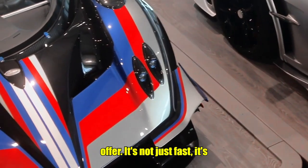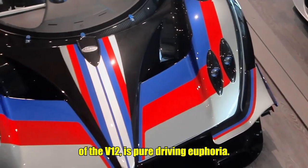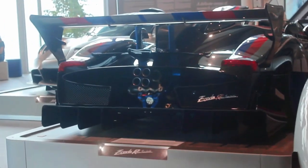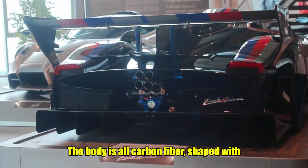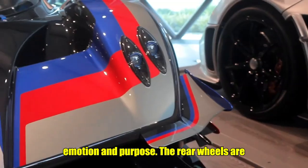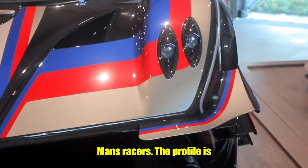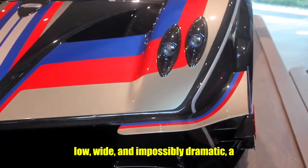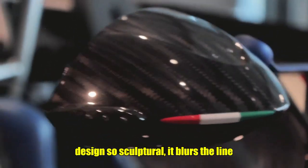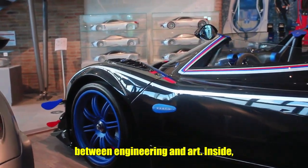It's not just fast, it's visceral. Every shift, every scream of the V12, is pure driving euphoria. The body is all carbon fiber, shaped with emotion and purpose. The rear wheels are partially covered, inspired by classic Le Mans racers. The profile is low, wide, and impossibly dramatic, a design so sculptural, it blurs the line between engineering and art.